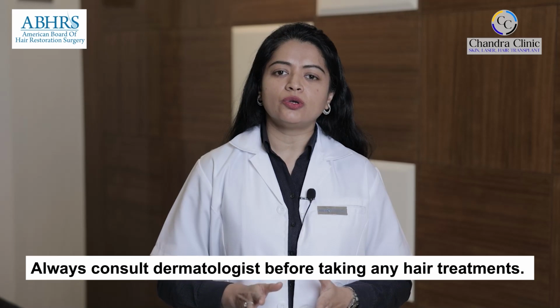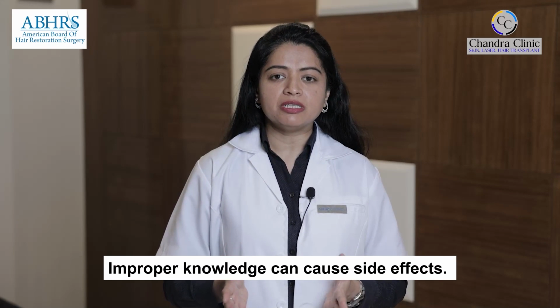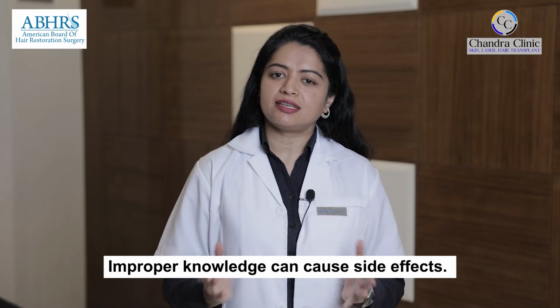So always remember, whenever you're taking any treatment or any kind of therapy, always ask your dermatologist before using it, because many of these treatments can have some kind of side effects as well.